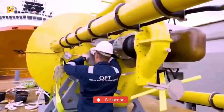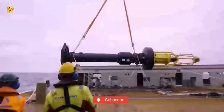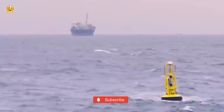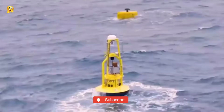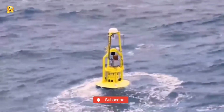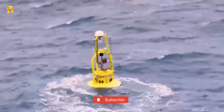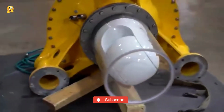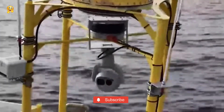It can operate in depths from 65 to 10,000 feet. It provides an uninterrupted supply of power, and it can store surplus electricity. In addition, the PB3 Powerboy communicates with remote objects on shore and is able to transmit various data in real time.